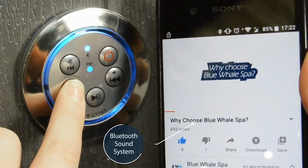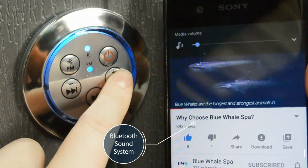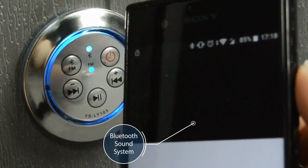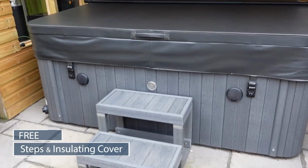What's a hot tub experience without tunes? Included in this luxury home spa is a Bluetooth speaker sound system, matching steps and an insulating cover.